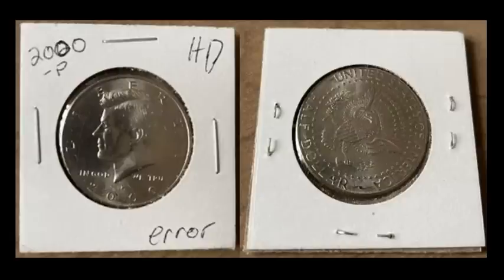So when you flip the coin over north to south, and you see that the coin is rotated by 70, 80 degrees like this one is, holy smokes, that's a big find. And most people don't like looking for these because it's too much work for them to flip the coins around one by one. And I get it, I understand. But these, ladies and gentlemen, are some of the more valuable errors that you could find.